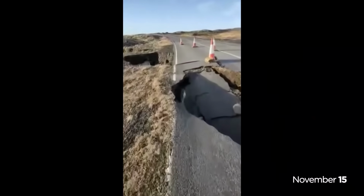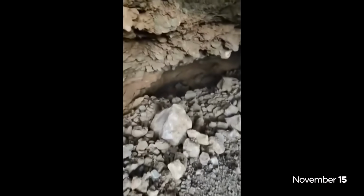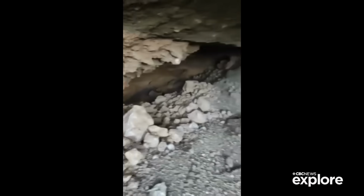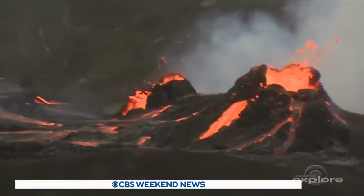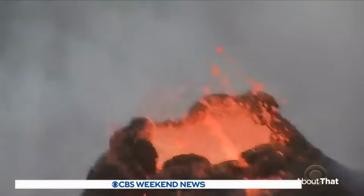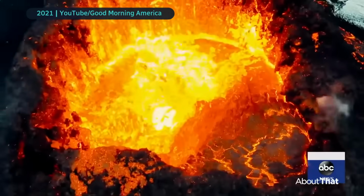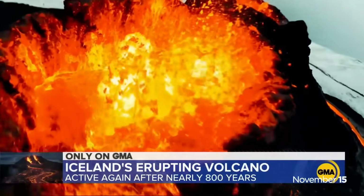So here's the thing to consider as we watch all of this unfold. If the volcano erupts, it could just be one event in a larger chain to come. For almost 800 years, this volcanic system was considered dormant, but in 2021, it sprang back into action. A spectacular sight in Iceland today with a volcano southwest of the capital, Reykjavik. It's an eruption nearly 800 years in the making and causing quite the commotion on this Icelandic peninsula.